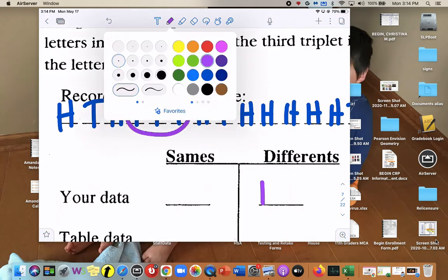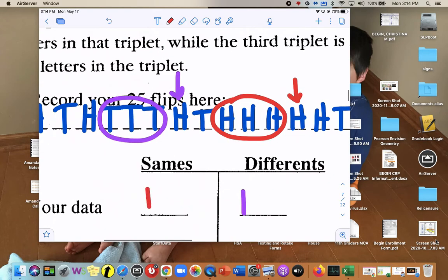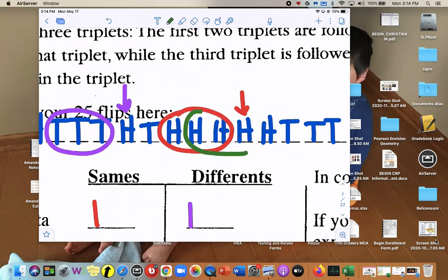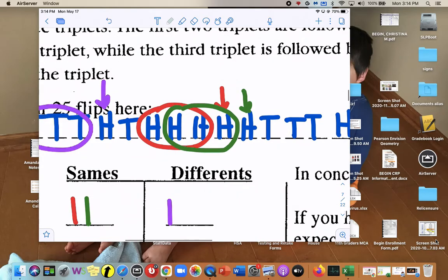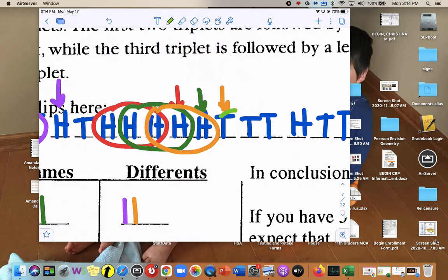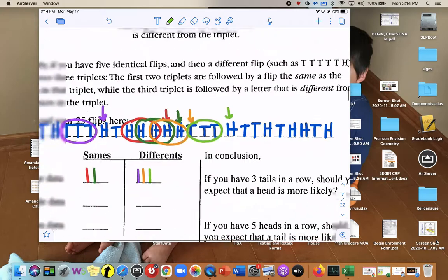Now I'm going to look for the next three in a row. This time it's three heads in a row. And I look at what's after, and that's the same as what happened before. So there's a same. There's another same. If we look at our next three heads and another head, so another same, and then we have another three heads in a row, and now it's different. So again, you're looking for triplets, three in a row, and you look at what happens afterwards, and it's either going to be same or different than what happened before. I think that was all my triplets.